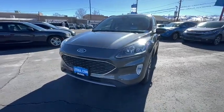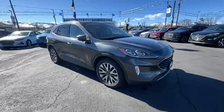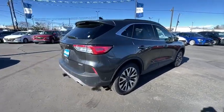Come test drive the 2020 Ford Escape. Gas engines flex, tow, sip and go with Ford Escape. This vehicle has less than 35,000 miles. Here are some of this vehicle's great options.